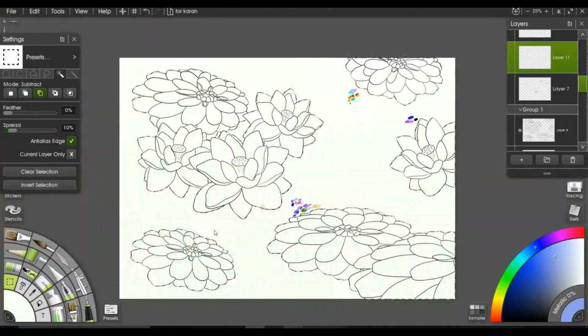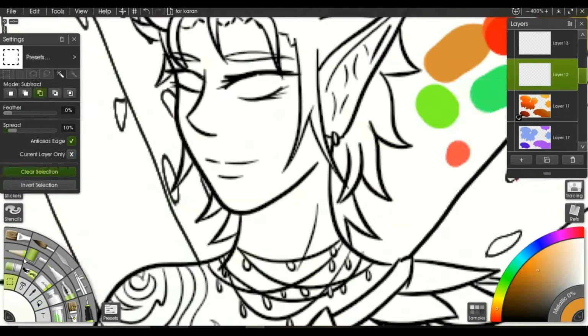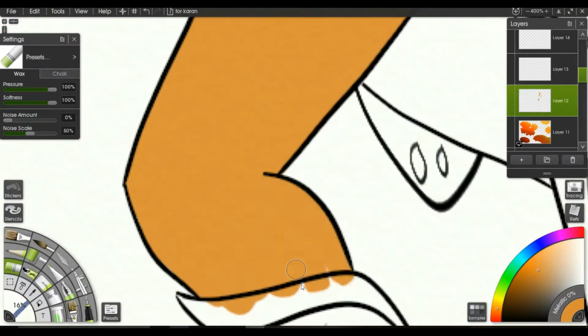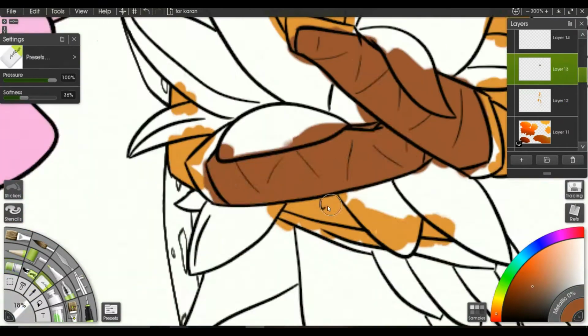While her wings fit in with the color theme of the flowers, I kind of wanted her to stand out. That's why I gave her the more golden skin and the brown and green clothing.